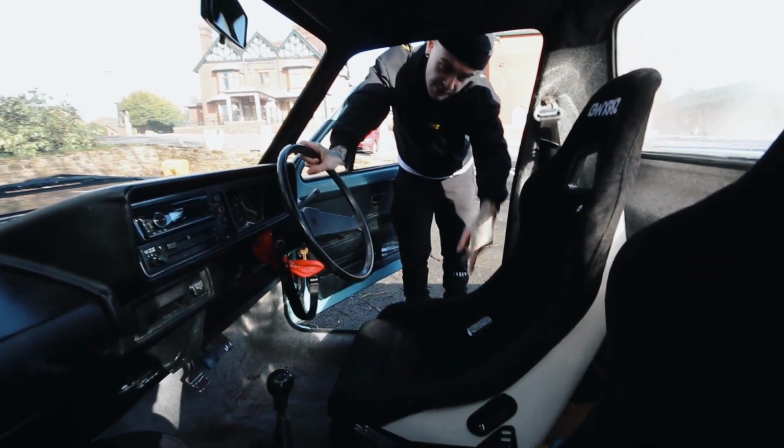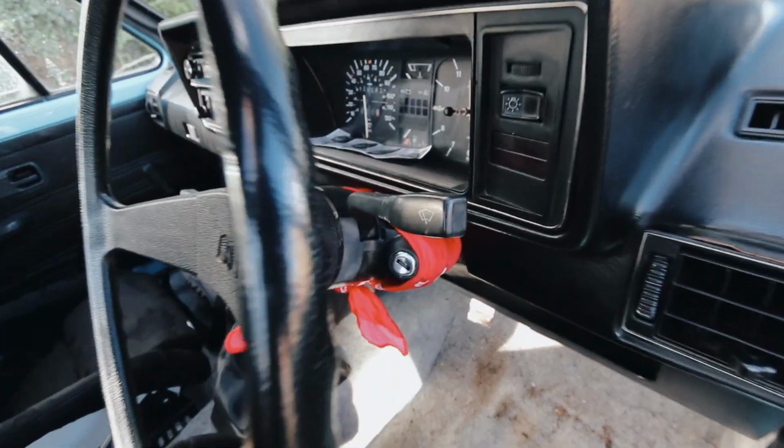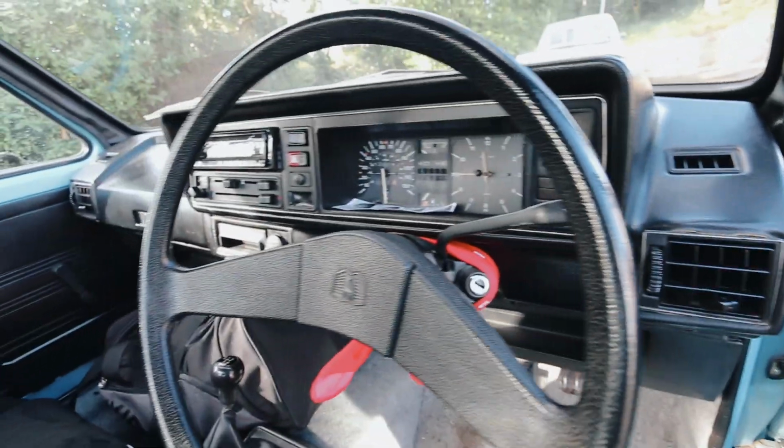I've got one 6x9 speaker behind each seat, which is how I get a wee bit of radio volume because I've not got any speakers in here. Other than that, the interior of my truck's pretty standard. I've not done a lot to it.